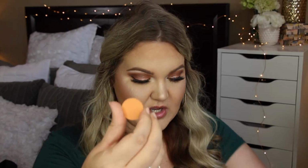The first one is called Up at Dawn, and this looks like a matte orangey sherbet shade. It looks like a really pretty matte orange shade, beautiful in the crease, or as a transition shade, or just to warm everything up. So that one's called Up at Dawn. Like I said, they can all be purchased on MAC's website right now, so none of these should be sold out.